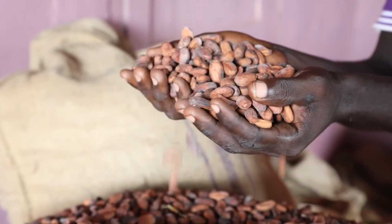Now I'm here in a PC shed. This is a place where the farmers will bring their cocoa to get it weighed, so they don't need to have exactly 64 kilograms, which is what fits in one of these sacks. They can bring very small quantities.